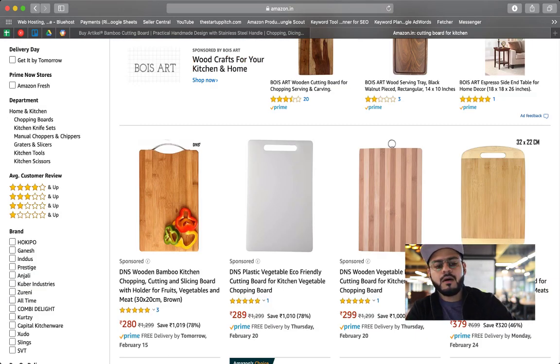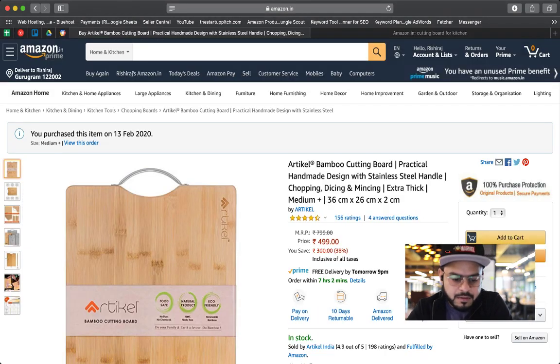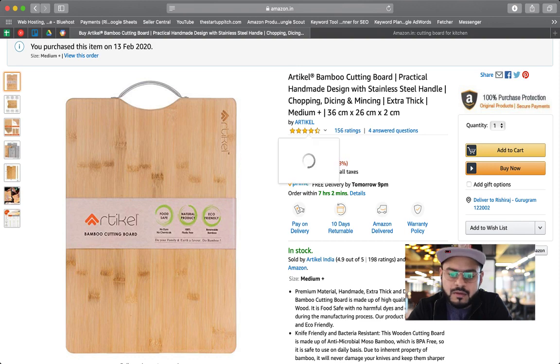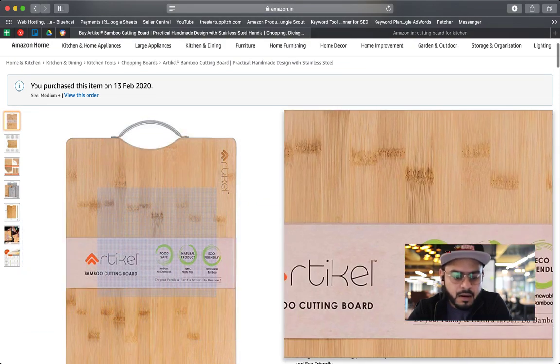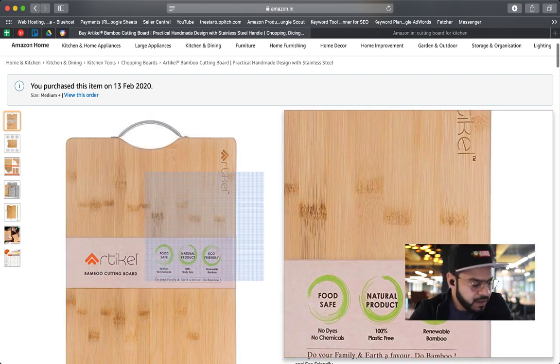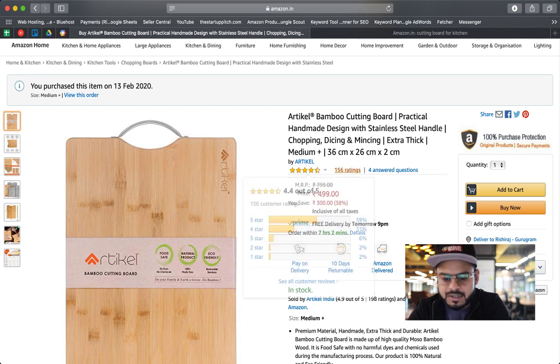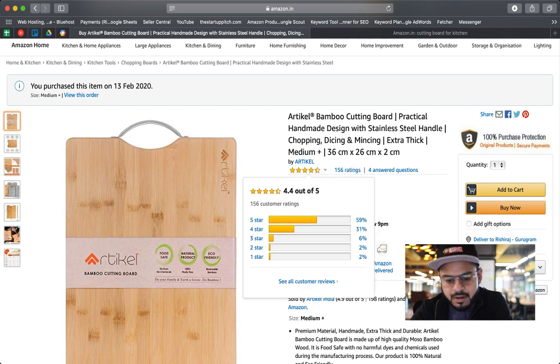Anyways, somehow I landed on this listing, because I was evaluating a bunch of listings. The number one reason I believe I clicked on this listing was because it had a neat main listing image, and it had about 156 ratings, with most of them being 4 and 5 star ratings. That was probably the decision maker factor for me to land on this listing. That is the first takeaway from this.